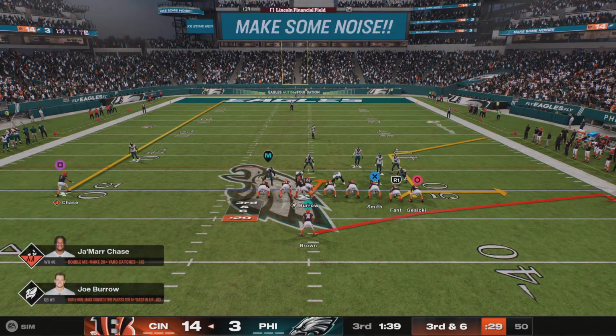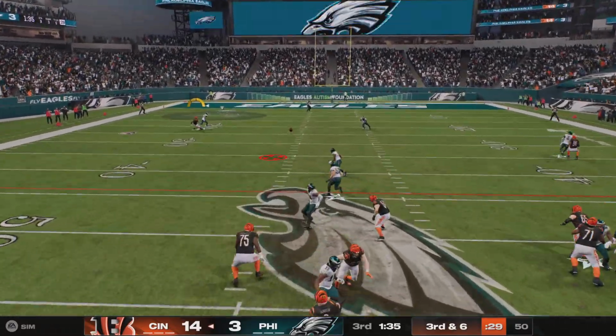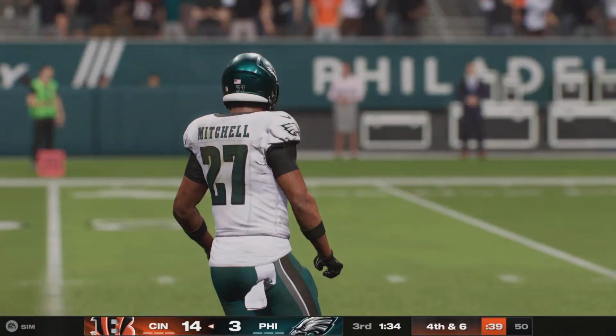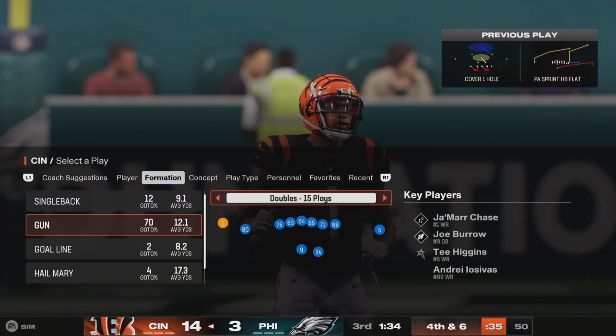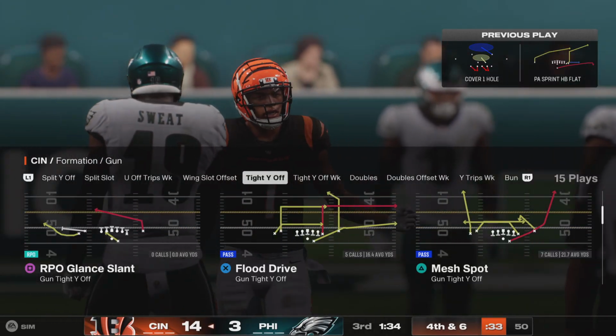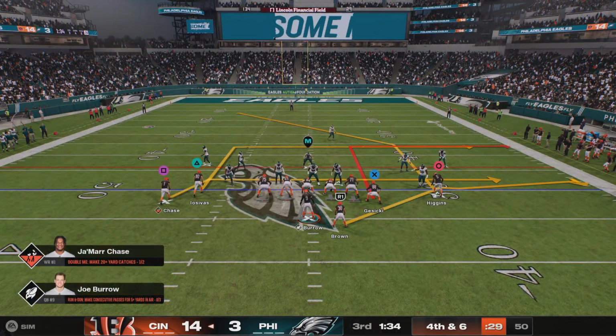Here we go. From midfield now, Burrow. Oh, he had him. He was open, but he couldn't get it to him. It's incomplete. And that's a crusher right there. Had his man open for a 1st down. Threw a fastball when that wasn't necessary.